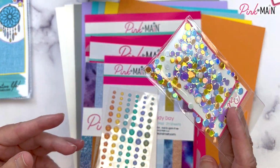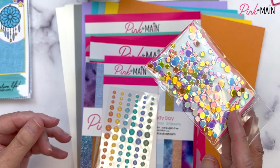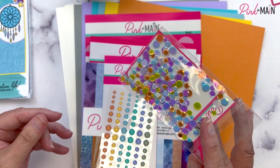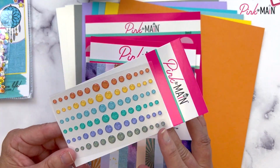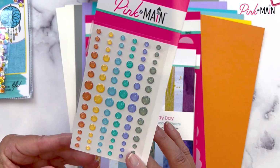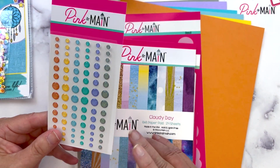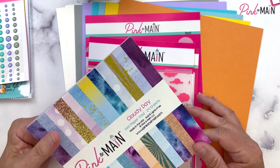Of course, we have a gorgeous sequin mix. These are the confetti sequins, so they don't have a hole, and they are super iridescent and shiny, and they match the colors in the kit just perfectly. We also have glitter enamel dots in the colors of the kit. They are super sparkly. I love adding those as a nice finishing touch to your projects.